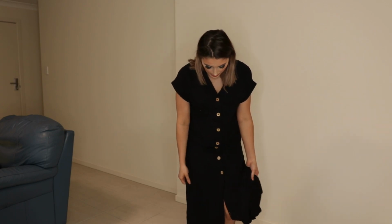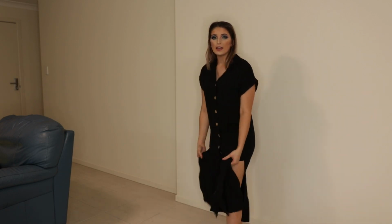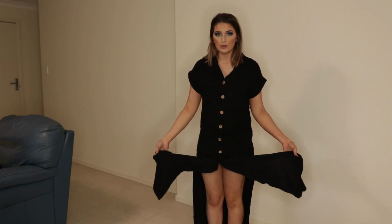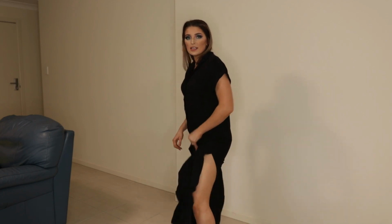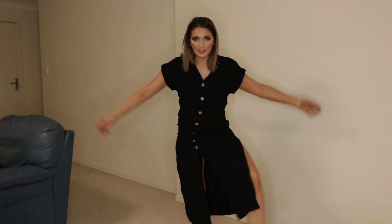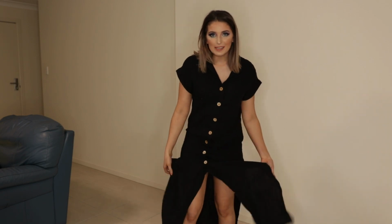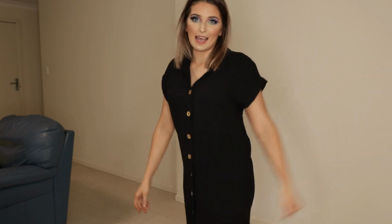And what the hell, it's got splits down the side, on this side, and then it's also got a split in the middle, which is 3 splits, which is really weird. I don't know if I want to stick my leg out this way, or this way. Which way do I wanna do it? I don't know. It's just weird and it doesn't flow and it's baggy and I hate it. Not good. Do not recommend this one at all.